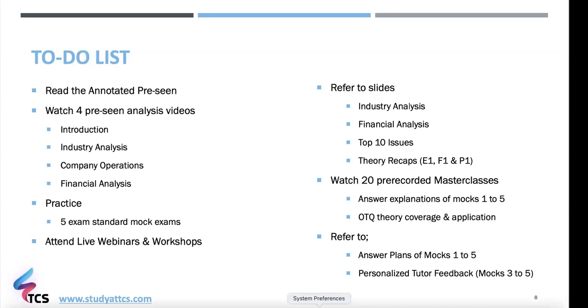So you might think that there's a lot to get done within 7 weeks. However, you need not worry. If you stick to our study plan, you just need to allocate 7 hours per week for preparations.